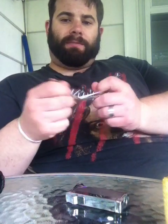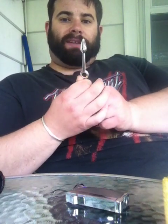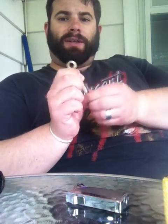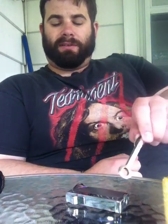Poked in there, worked like a dream, and it's got your scraper for scraping out the excess tobacco and any gunk on the inside of your bowl. So these run about $1.50, $1.75, I think. Usually, you might find it cheaper online.